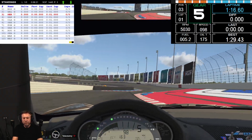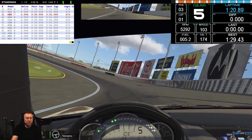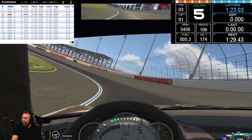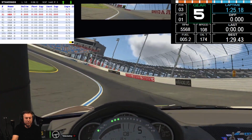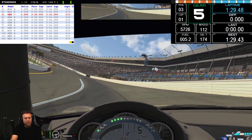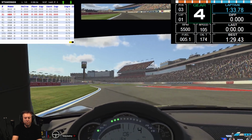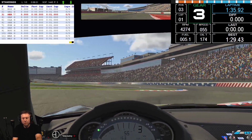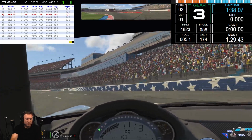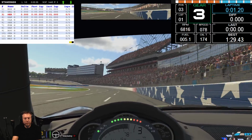So here's that first chicane, and that one is really quick in this car. I have to say, I did try it a couple of times. Yeah, pretty much full throttle, and it can be done, but I kind of feel like that's a tricky one. All right, so here we go. Not going to do too much talking. Let's do our qualifying lap here.